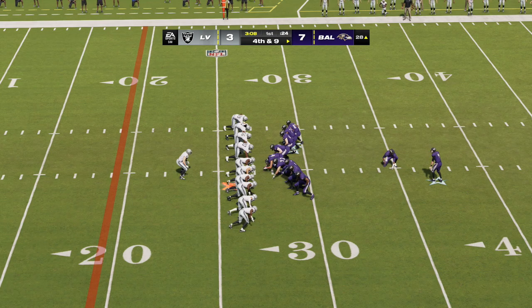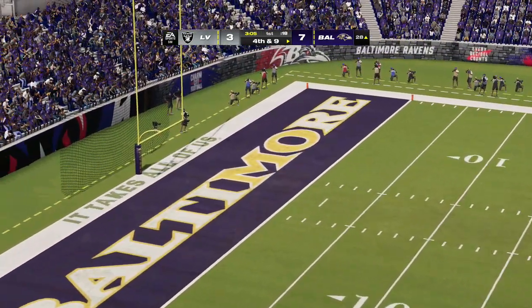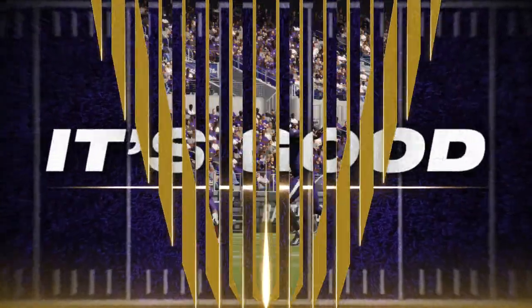So Jackson will head to the Ravens sideline, and on comes Justin Tucker for the field goal try. Spotted at the left hash, this from 45. Tucker's kick is good, and they push the lead up to a touchdown now at 10-3.